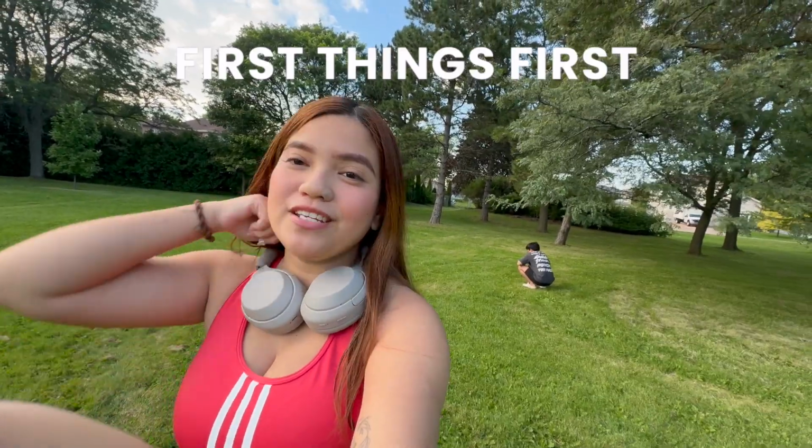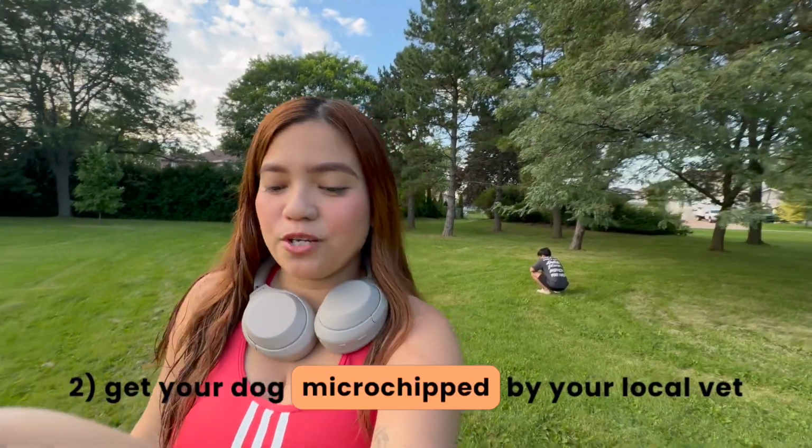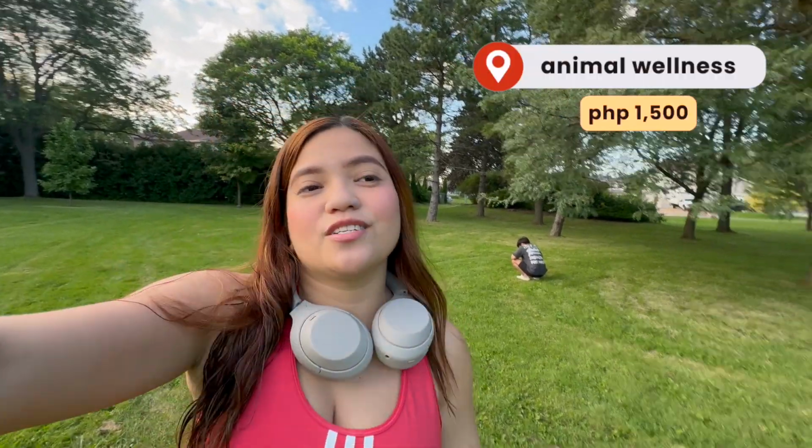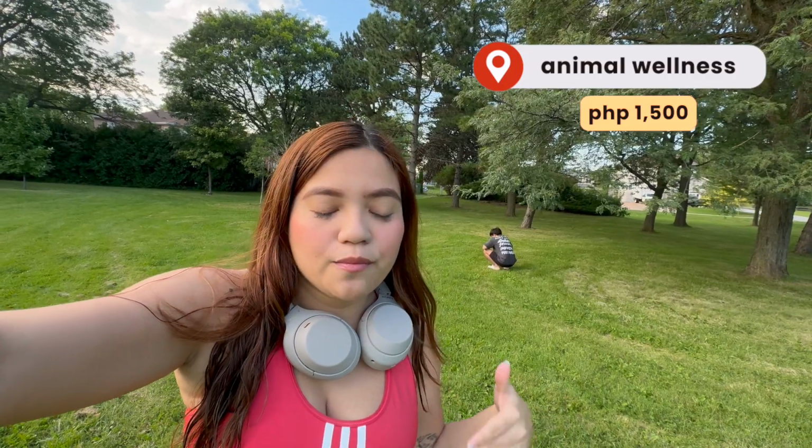The first thing you need to do is you get your dog microchipped at your local vet. With me, I got Gucci microchipped at Animal Wellness. It is well known in Cebu, and I got her microchipped for 1,500 pesos. But you can also do the free microchipping process or service, but you have to wait for that. Like Park Mall does have free microchipping services, but that's not all the time. Like it's usually when there are pet expo fairs, so you have to wait.